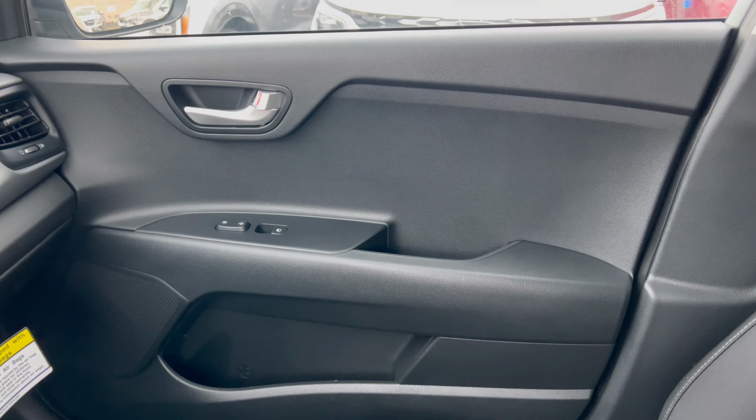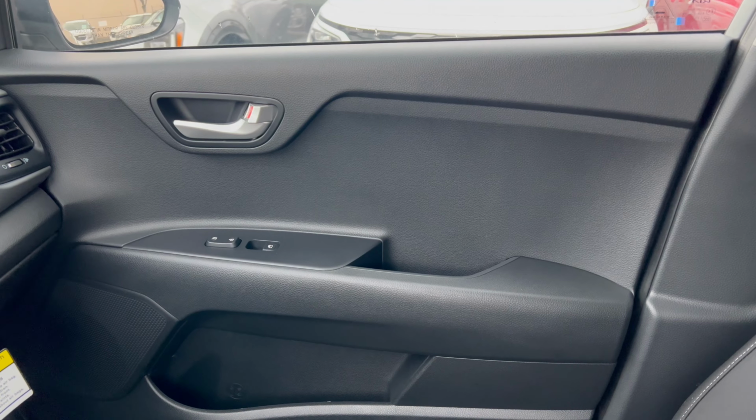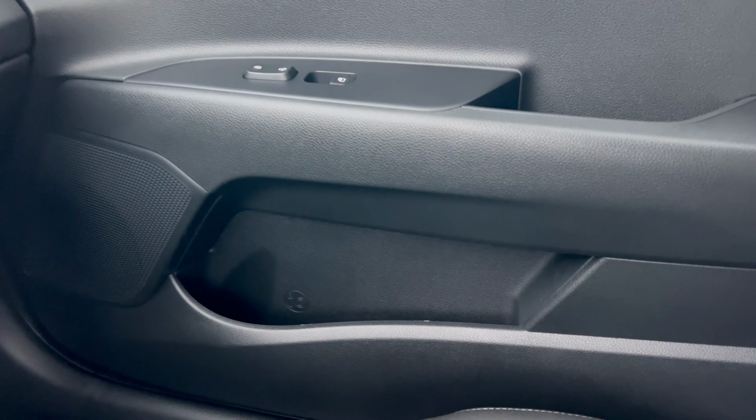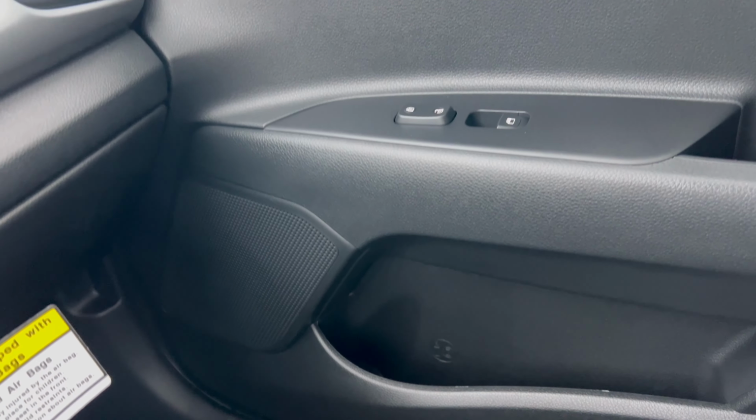Door panel action, all hard black plastic all the way around, including the armrest. Would have liked to see some soft touch on the armrest to give people a break, but we do have a nice large door pocket for a subcompact hatch. And then we have our standard audio system.